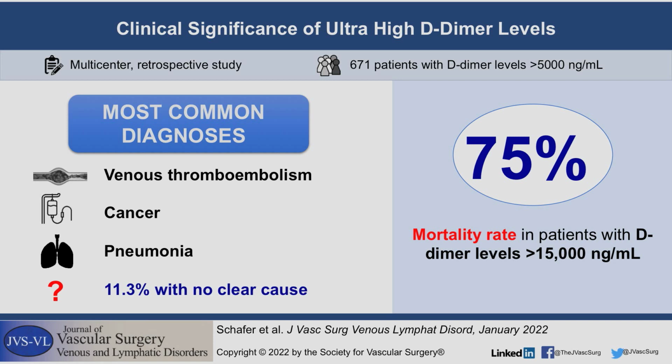Over 4 years, 671 patients had a D-dimer greater than 5,000. Venous thrombosis was the most common diagnosis, followed by cancer and pneumonia, and no cause for the high D-dimer could be identified in 11%. The mortality was 24% in those that had a 5 to 10,000 range of D-dimer. It was 29% in those with a 10,000 to 15,000 range, and 75% in those with more than 15,000 D-dimer.